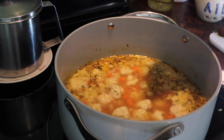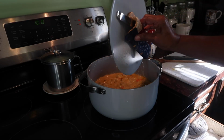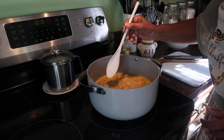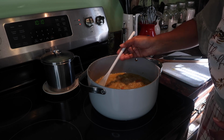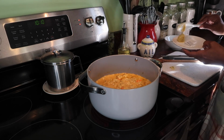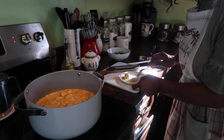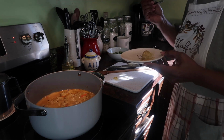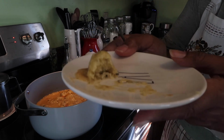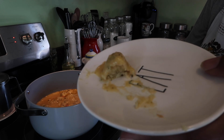And then when you're ready, gently drop the dumplings onto the bubbling hot broth. Cover them with a lid and cook for about 25 minutes. Now here's the tip when using this cookware. When you lift the lid, make sure to lift the lid away from you and hold it over the pot so the condensation on the lid runs back into the pot and not all over your stove. This dumpling is done. It's moist on the outside, but you can see where it's cooked on the inside.